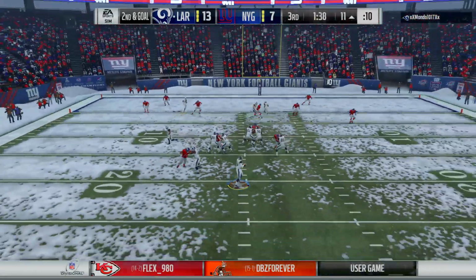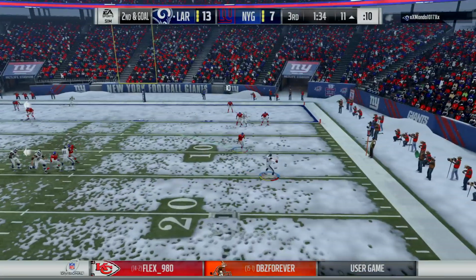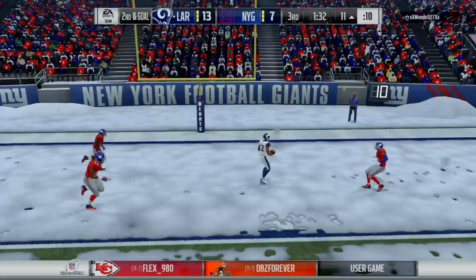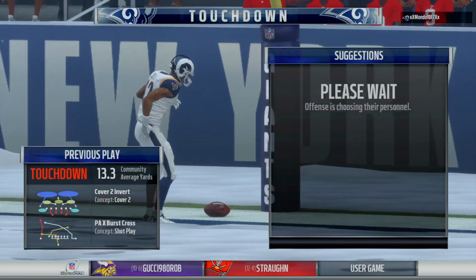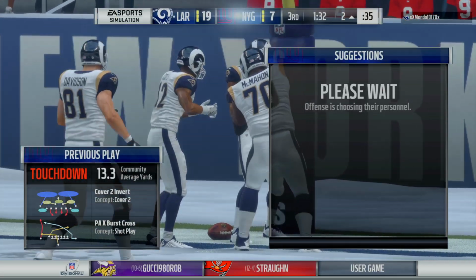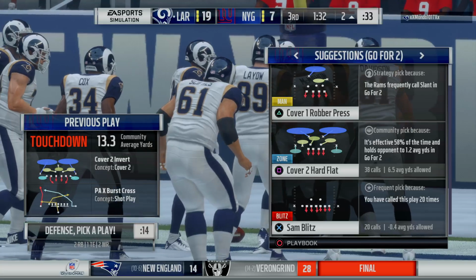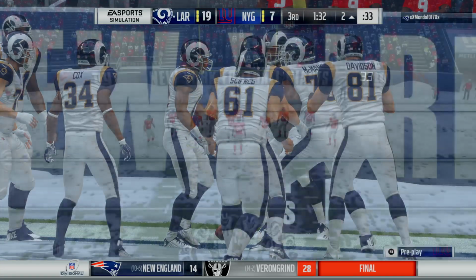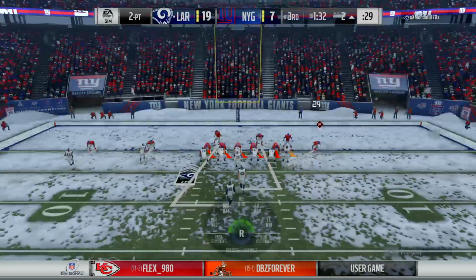Off play action. Here's Goff. Flush to his right. And this is caught. He's got it. Touchdown, L.A. Brandon Cooks, an 11-yard touchdown. And thanks to the interception, the Rams offense cashes in for 6. Now Goff will lead the Rams up to go for 2.